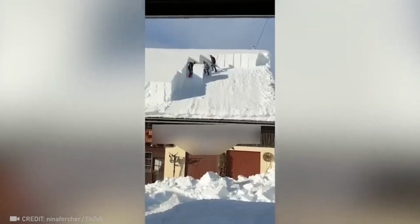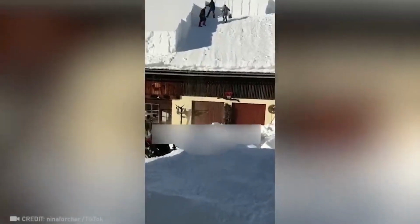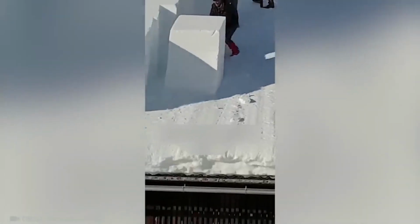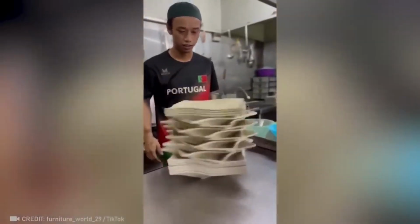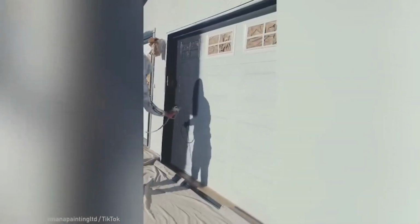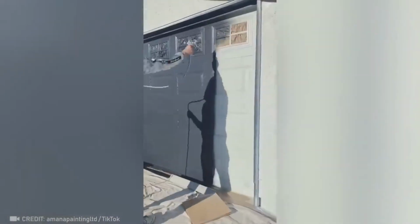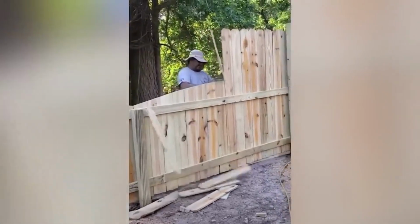These fellas have to deal with the aftermath of snowstorms on a daily basis, and their efforts are truly monumental. This guy is as talented as he is fast. I don't think this fence could be cut more perfectly.